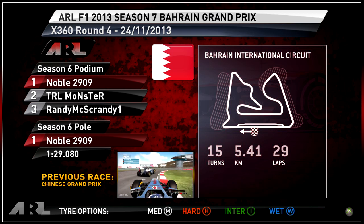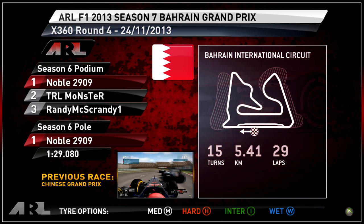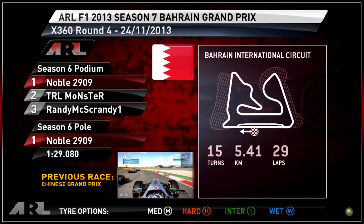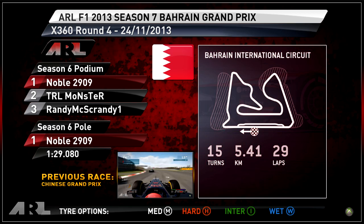And of course, we are here in the middle of the Middle East, here at the Sakir circuit in Bahrain. One of those circuits that's going to be very rear limited. Lots of long straights and big braking zones, which means that tyre wear, especially on the rear, is going to be pretty crucial. The high temperatures and also the increased wind and sand thrown into the mix means that grip could be at a minimum, but it should make for an entertaining race.